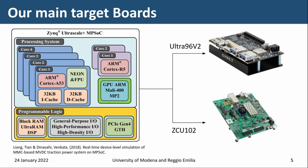In particular, the algorithms concerning our research are tested on two main boards, Ultra 96 and ZC102. Both of these boards are based on the MPSoC Zynq UltraScale+, where the processing system part is equipped mainly with 4 ARM Cortex-A53 and 2 ARM Cortex-R5. What differs between these two boards is the programmable logic. In particular, the Ultra 96 has a smaller programmable area than the ZC102.